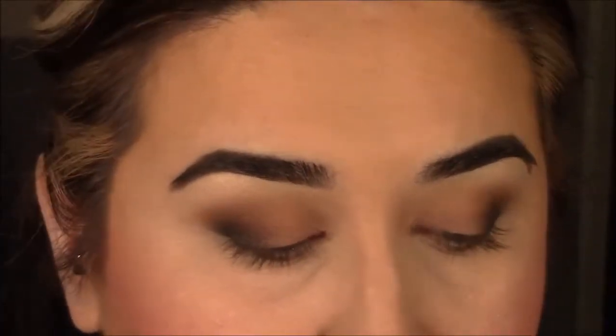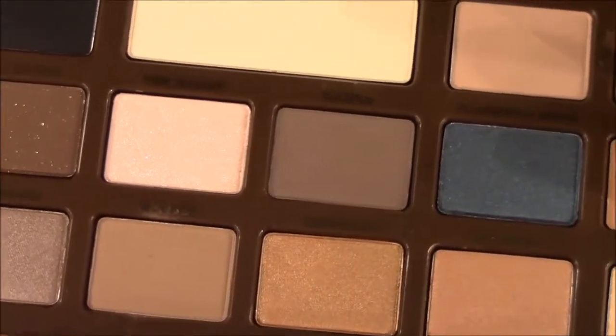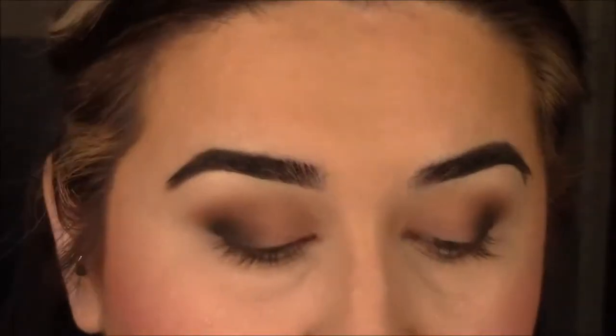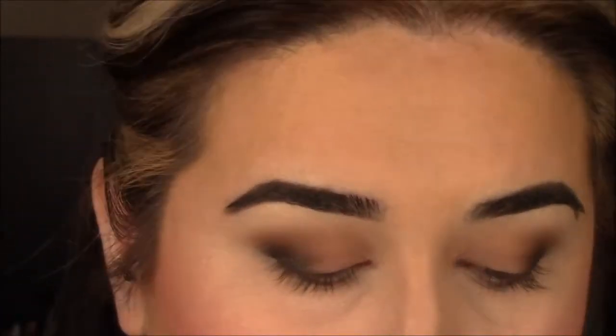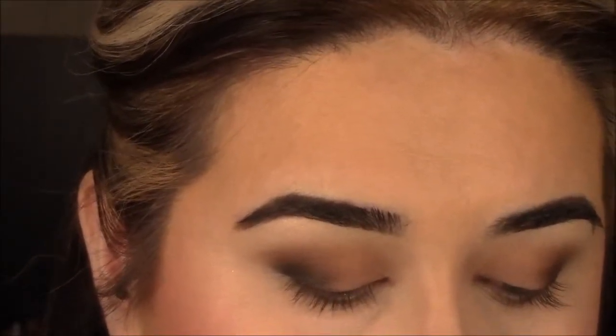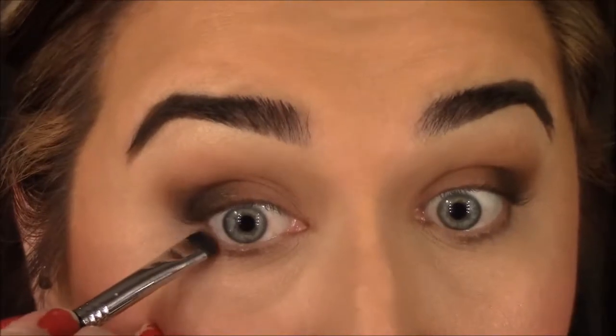I think I want to take this color here called Puddin', which is right here. And it's a very nice, almost gray brown, and I really like this color a lot. I'm going to take my short shader F20 brush from Sigma, and I'm just going to, I guess, press very lightly the tip of it into Puddin', and then just press it where I put Relaxed.